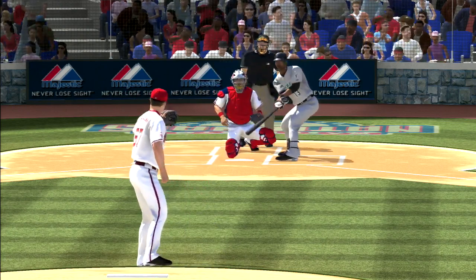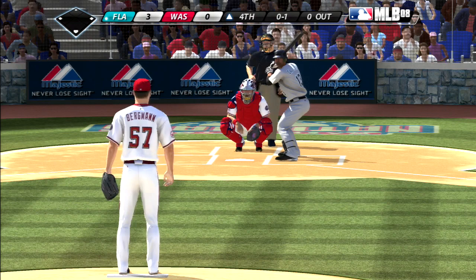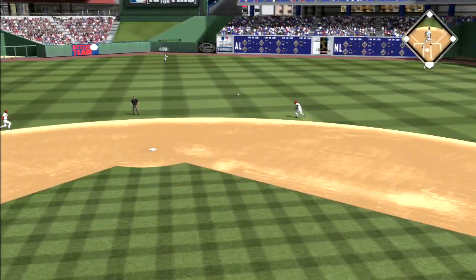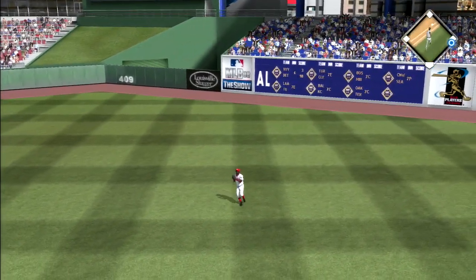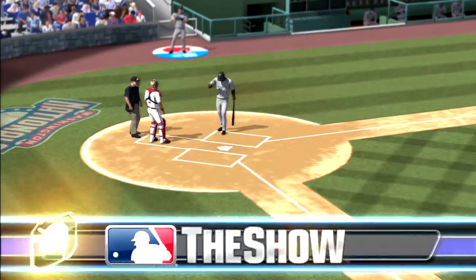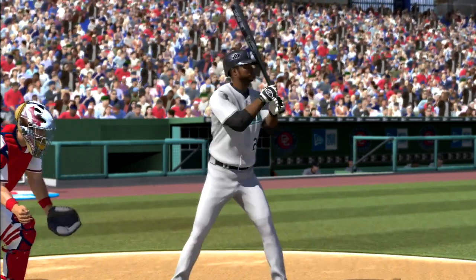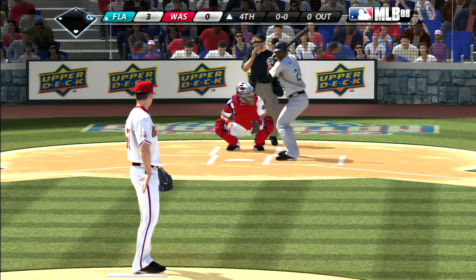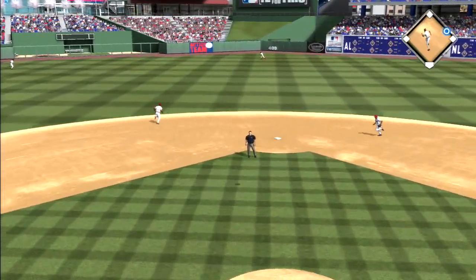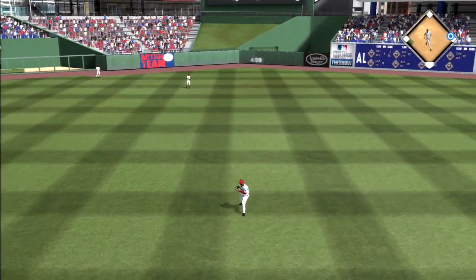In there at the knees, strike 1. Now the pitch. Swing, shot back up the middle. And that's in there, base hit. Cameron Maybin will be the batter. Now a ball hit high in the air out to center field. Millage, patrolling center, makes the play, 1 out.